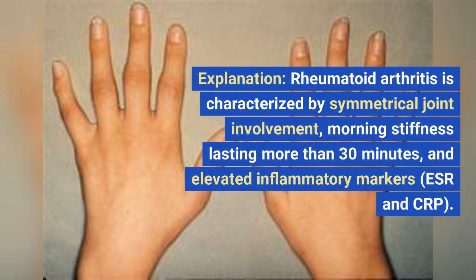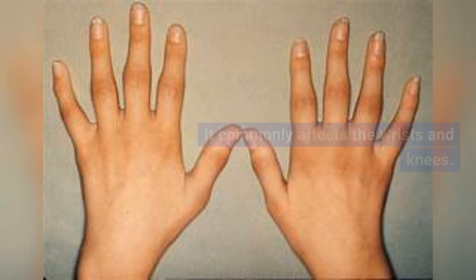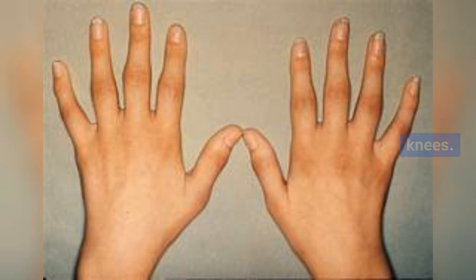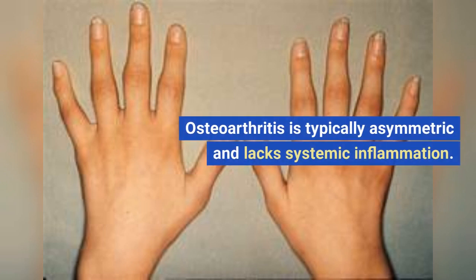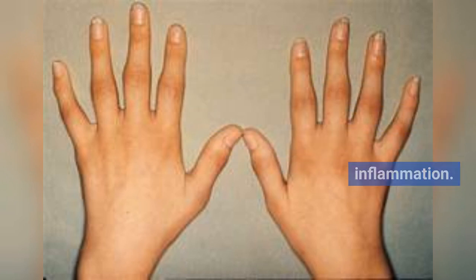Explanation. Rheumatoid arthritis is characterized by symmetrical joint involvement, morning stiffness lasting more than 30 minutes, and elevated inflammatory markers, ESR and CRP. It commonly affects the wrists and knees. Osteoarthritis is typically asymmetric and lacks systemic inflammation. SLE primarily affects multiple organ systems, and gout presents with recurrent acute attacks of joint inflammation.